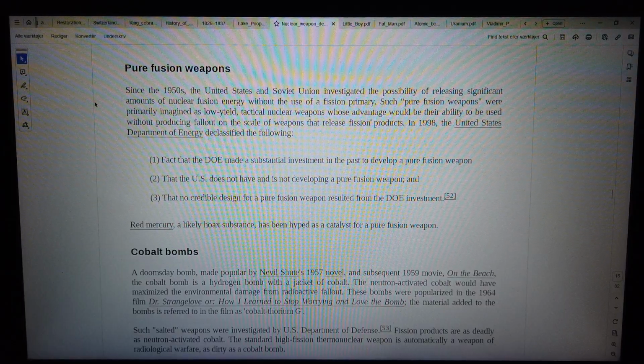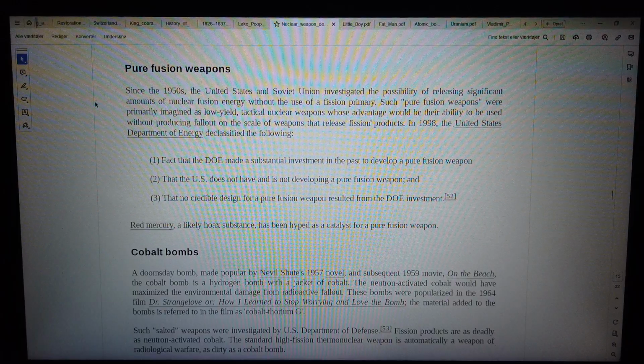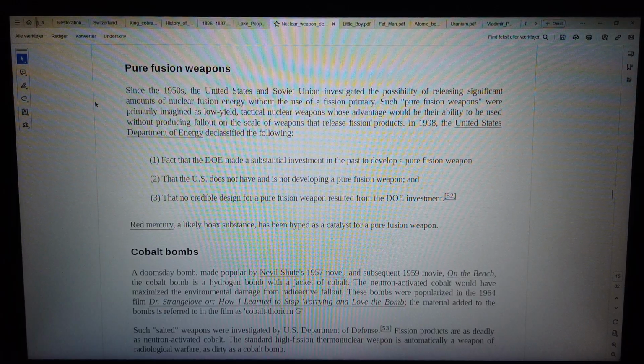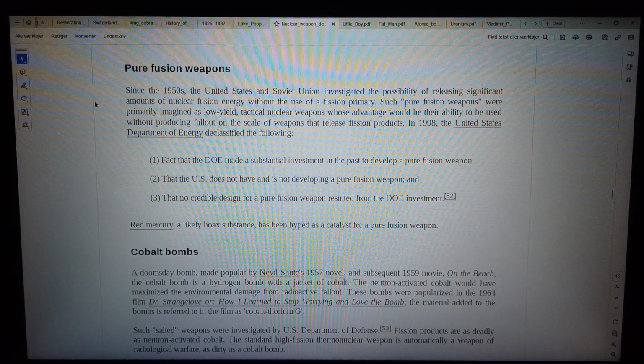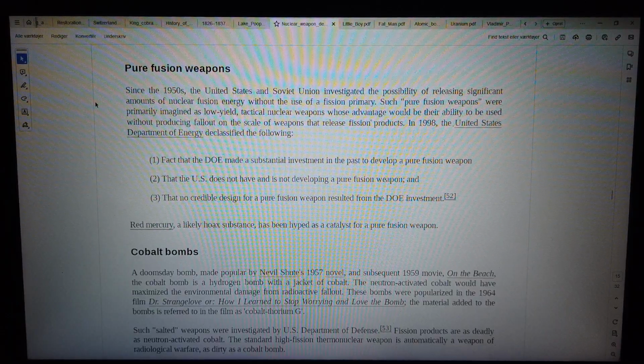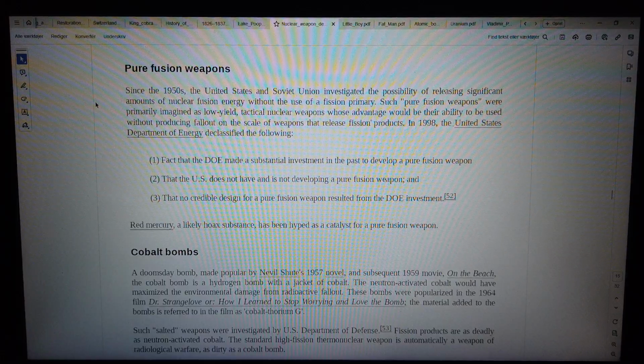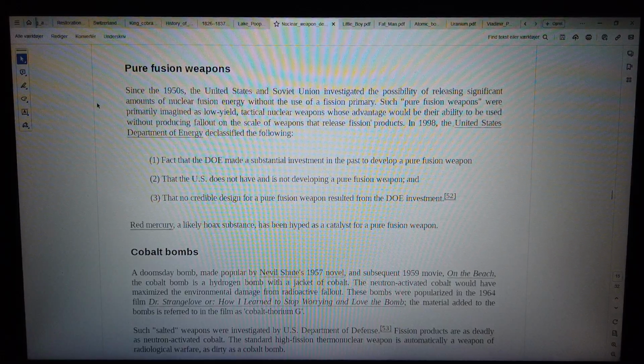In 1998, the United States Department of Energy declassified the following: 1. The fact that the DoD made a substantial investment in the past to develop a pure fusion weapon. 2. That the US does not have and is not developing a pure fusion weapon. And 3. That no credible design for a pure fusion weapon resulted from the DoD investment. 52.